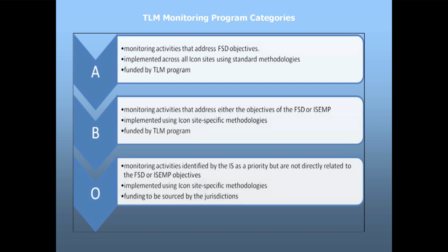Conversely, B-type monitoring is those that you might undertake. It's funded by the Living Murray program, but it might be icon site specific. So the way they undertake vegetation or fish monitoring in Barmah-Millewa might be different to that being undertaken in, say, Gunbower or Hattah, but it's still funded as part of the overall program. The O stands for other, and that means that's where we can build in other research or monitoring. It might be university type of research and monitoring, but it can all fit into the broader puzzle. It just means it wasn't being funded by TLM.